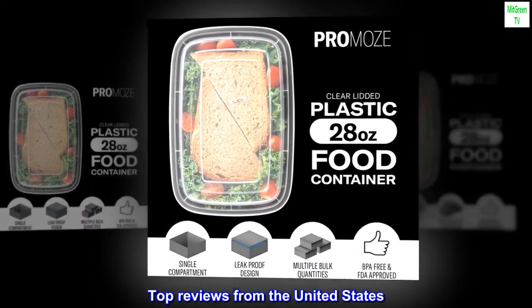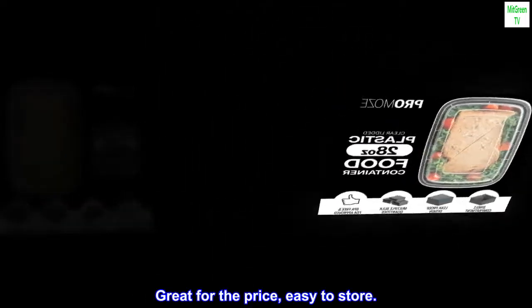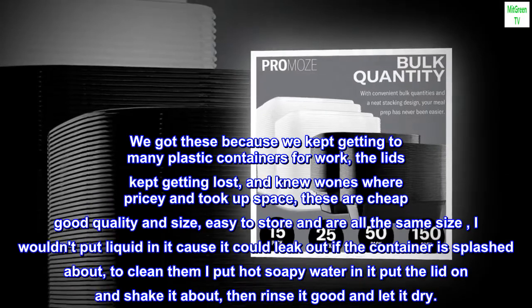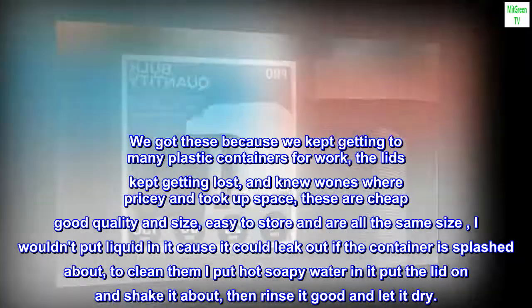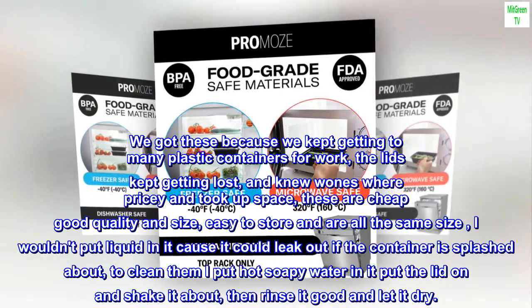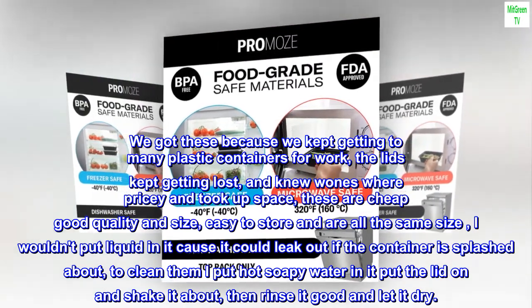Top reviews from the United States. Great for the price, easy to store. We got these because we kept getting too many plastic containers for work, the lids kept getting lost, and new ones were pricey and took up space. These are cheap, good quality and size, easy to store and are all the same size.